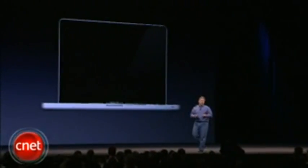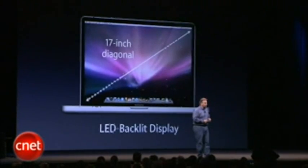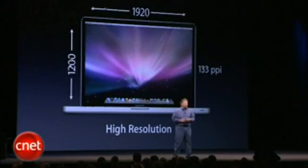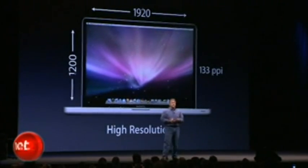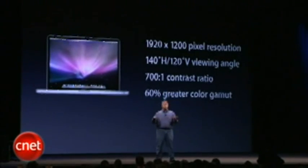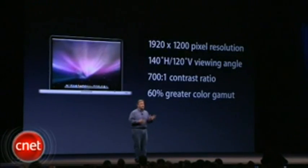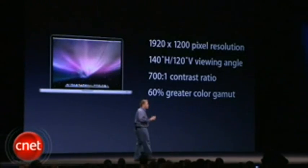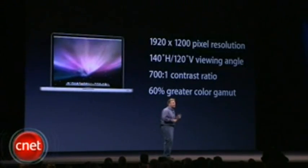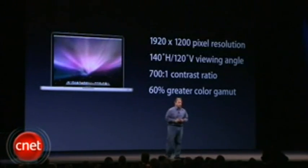And it's simply stunning. It's got a beautiful 17-inch LED backlit display that's high resolution, 1920 by 1200. And this is the best display we've ever shipped in a notebook. It's got a wide viewing angle, 140 by 120, high contrast ratio, and displays the most amount of colors we've ever displayed on a notebook display. 60% greater color gamut than the previous 17-inch notebook display.